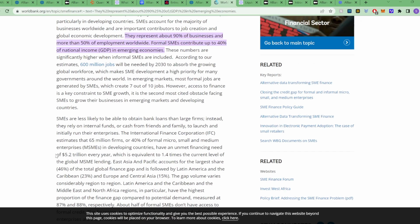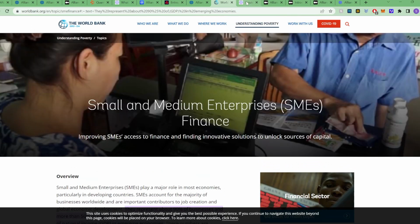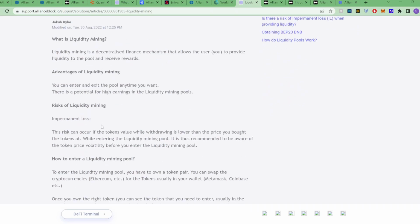Unmet financing needs of $5.2 trillion every year. This is the market. This is the areas that they can identify and really target ahead of time. And it's not just here in the UK, it's global. The Latin American market is huge. Humongous. Of course, Asia is big as well, but LATAM, I think I said that right, LATAM, I think is absolutely gigantic. We cover that quite a lot, especially as a lot of projects are focusing on these areas right now as well.